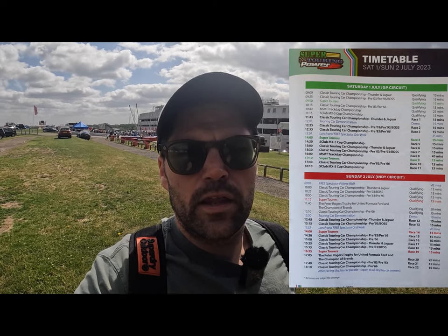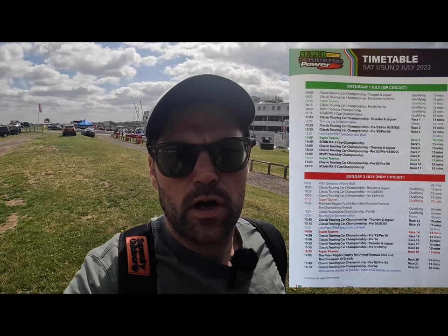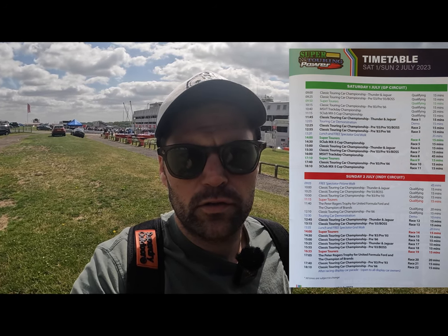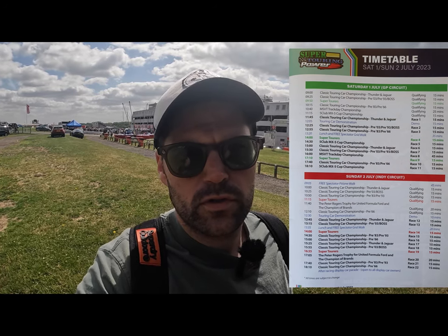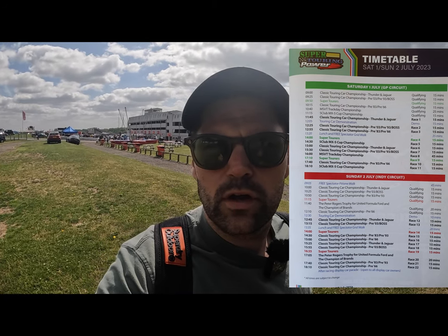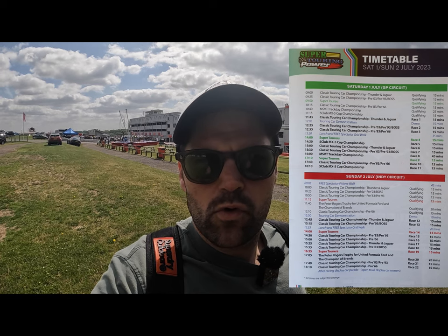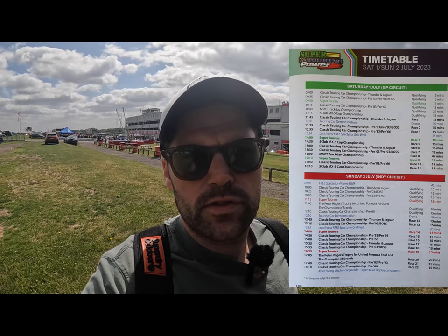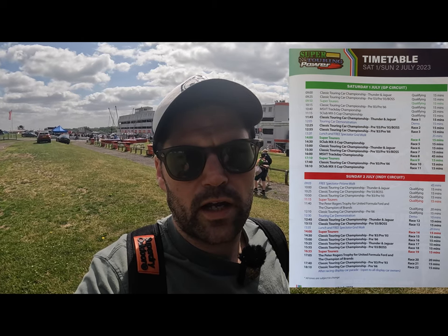Then they've got a static display of some of the cars that aren't actually running out on track, again from the Super Touring era and earlier. They've got some Metros and some RS500s and all the classic cars. And then they've got a grid walk later on when they're all forming up on the grid, and like I say, a live race and qualifying on track with the cars throughout the years. So a really, really good day put on here.